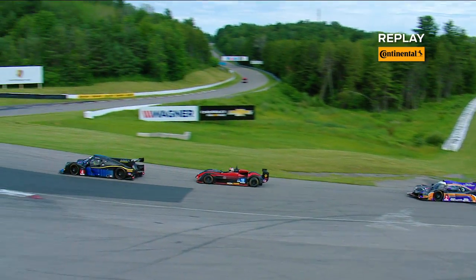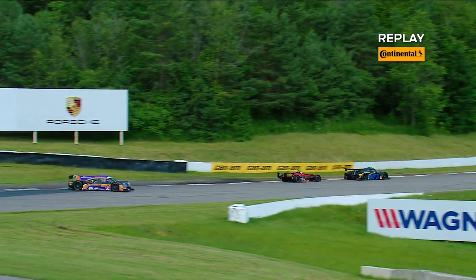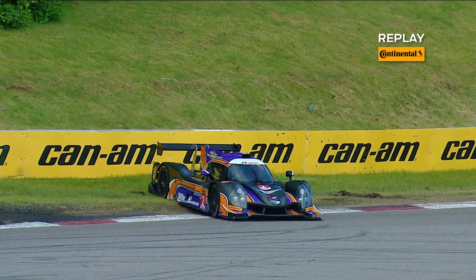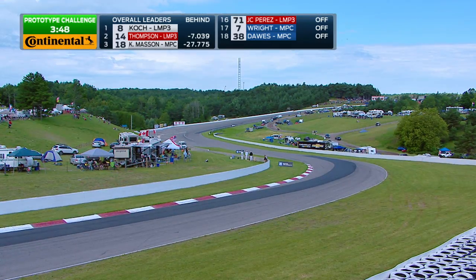So he was staring ahead at Kyle Masson, making a pass on the number 4 of Matthew Dickin. Somebody spins right in front of our booth. Who's that, Jeremy? I don't know. I can't see. Can't see the car from our vantage point. But Michael Watt has resumed around the track.